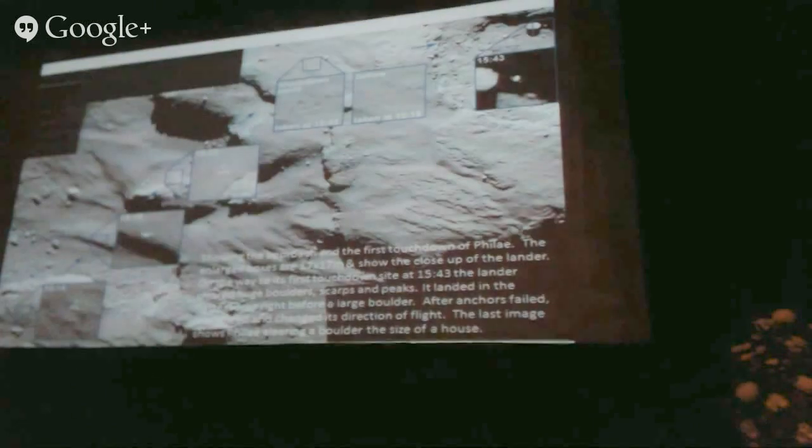Here's another shot. Oh, no, I don't want to talk about this. I'm going to talk about this shot. Okay, so here we have a time sequence of the landing. In the lower left, you can see Philae floating down. It covered 21 kilometers in 7 hours, so that gives you roughly an idea of how fast it was going, because you can do the math.